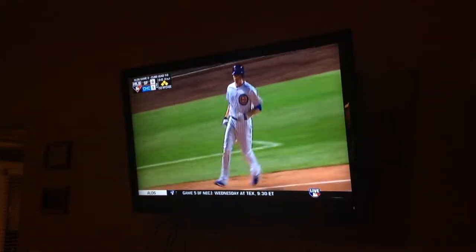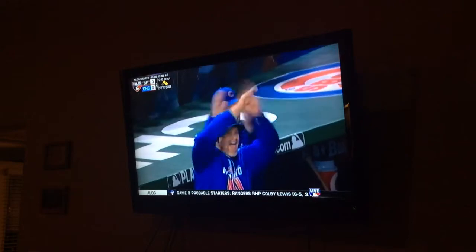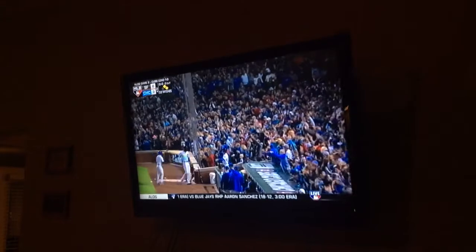And Kyle Hendricks got a base hit for himself. And that's how he was firing. Look at that. Did you see that slide? Yes. Kyle Hendricks with a base hit to help himself.